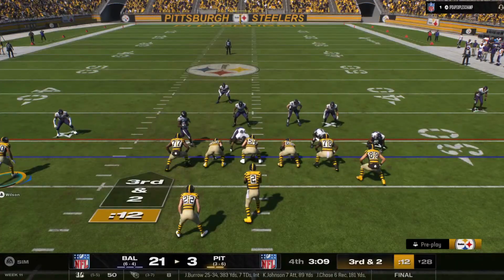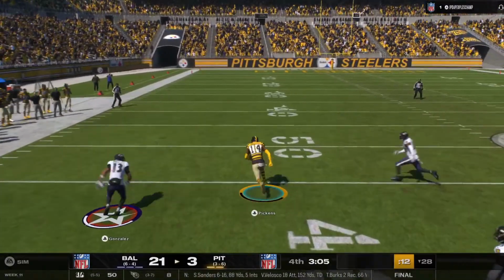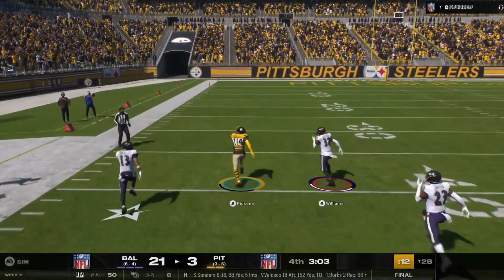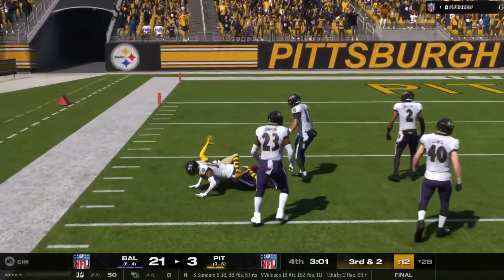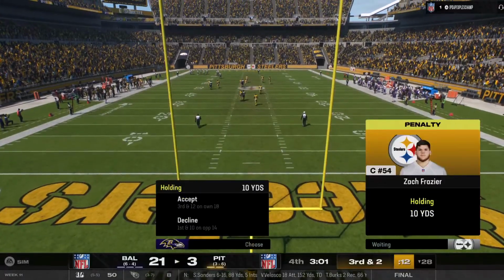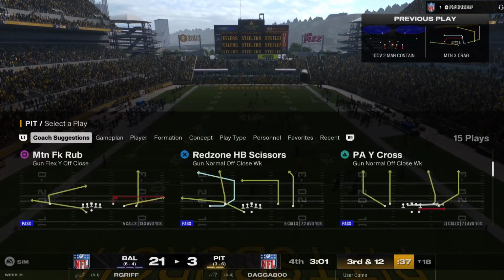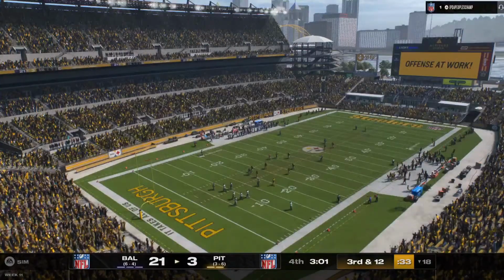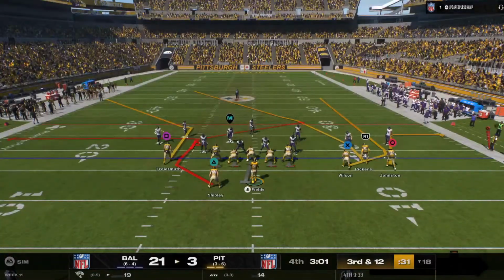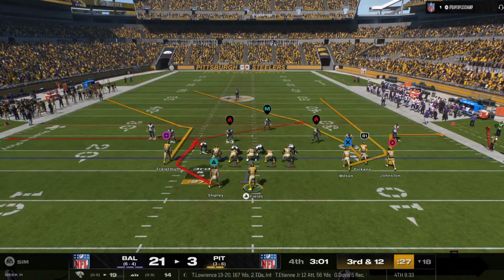Here's Fields. Able to find the open man. That's complete. Down the left sideline. And he's going to get it down to the 14-yard line. So apparently some grabbing there in the middle of the O-line. I've often wondered why that doesn't happen more often for guys that play center. Having to snap the ball and then trying to get your hands into the proper position, that's difficult to do. He got caught that time.